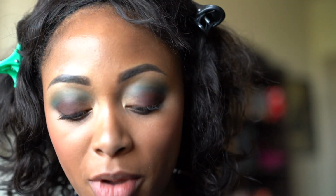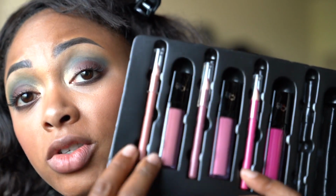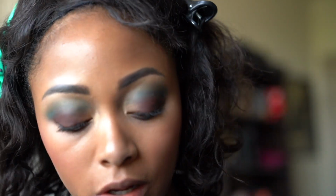I think I'm going to go a little pinky. I'll save them all for my neutral look next week. You have to stay tuned for that. That's coming. To take the lip liner. The good thing about this set is it comes together, so you know exactly what to use together. You can also mix and match if you want. You don't have to use them in that order.